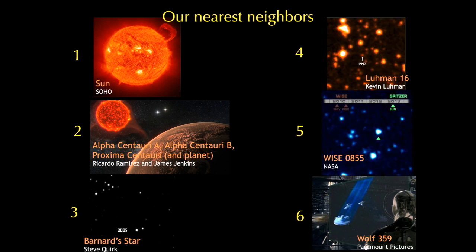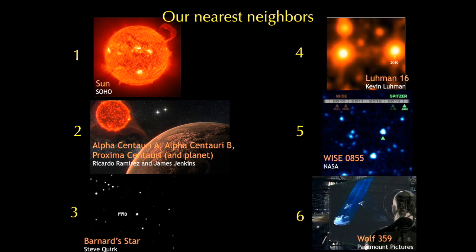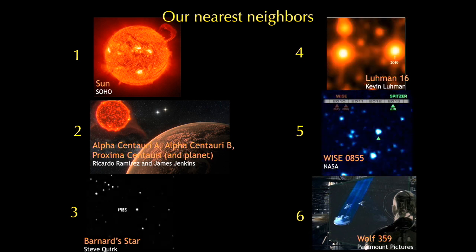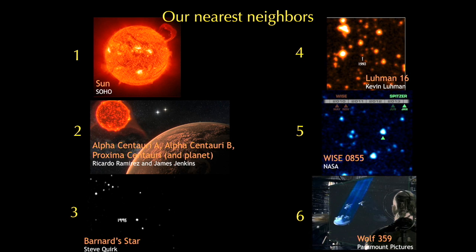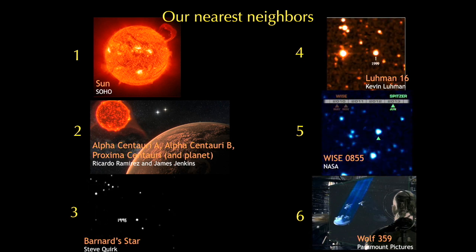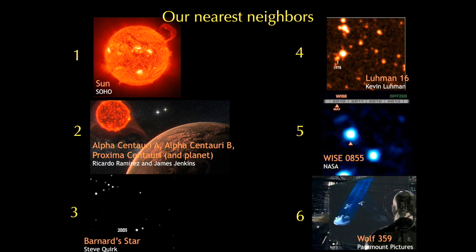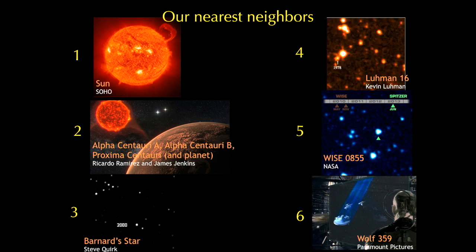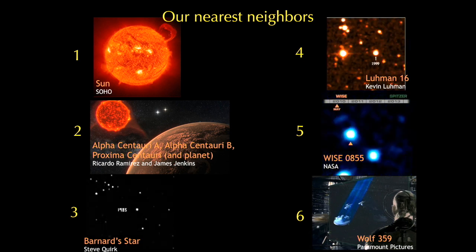But yeah, so of the six systems that are closest to us, there's two G stars, a K star, three M stars, and three brown dwarfs. So not only are there a lot of brown dwarfs out there, they're a lot closer than you think they are. Okay. All right. So the study of brown dwarfs has been a pretty recent thing.